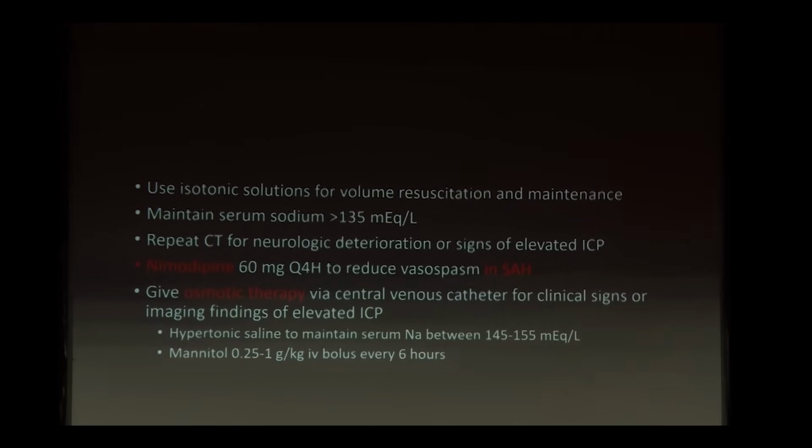And always use isotonic solutions for volume resuscitation and maintenance. Always maintain serum sodium more than 135. Repeat CT for neurologic deterioration or signs of elevated ICP. And if the patient is found to have SAH, you should give nimodipine 60 mg every 4 hours to reduce the vasospasm. And osmotic therapy via central venous catheter is also advocated, usually hypertonic saline or mannitol. Hypertonic saline should be given to maintain sodium between 145 to 155 milliequivalents per liter, and mannitol should be given at 0.25 to 1 gram per kg IV bolus every 6 hours.